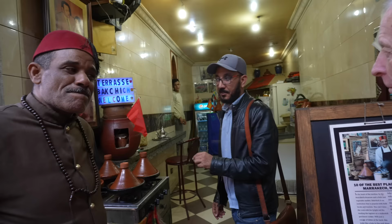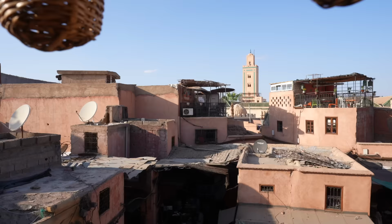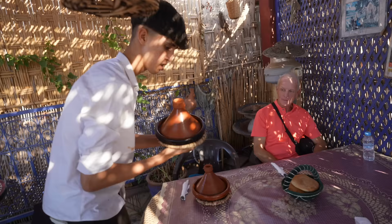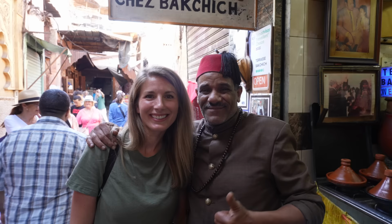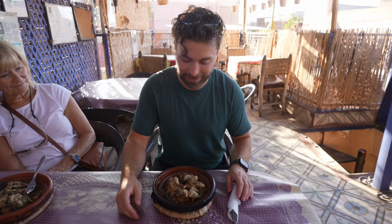This is one of the places where you could try the finest rabbit tagine in the Medina. Abracadabra. So we're having a rabbit tagine, which is very new for us, and it's one of the only original places left that still makes a rabbit tagine. The main owner downstairs is showing us it was one of the top 10 places to eat here in Marrakech. So I'm very excited to try this out.